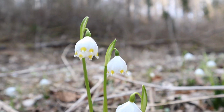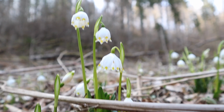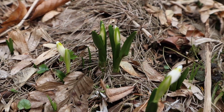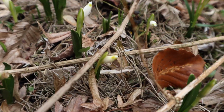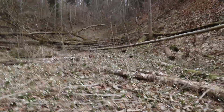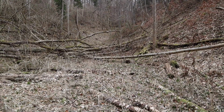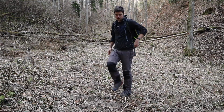This beautiful flower right here is called spring snowflake, and it truly symbolizes the arrival of spring. They're just starting to come out, as you can see here. In a matter of just a few days, this whole valley will be covered in these white flowers. So I will for sure be coming back with my wide angle lens as well.